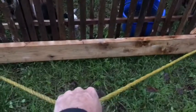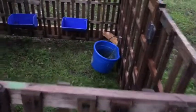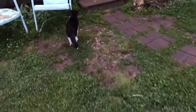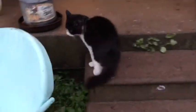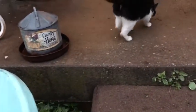Let's give you some fresh grass before we put you down for the night. Just pull this here. Pull the whole thing. There we go. We got some new fresh grass. Hi, Kelly. What you doing, Kit? You want to come inside, don't you? Yes, I know you do.